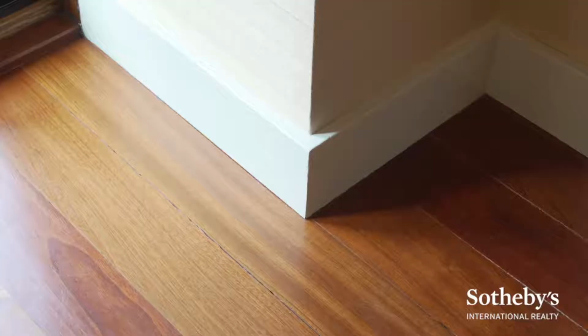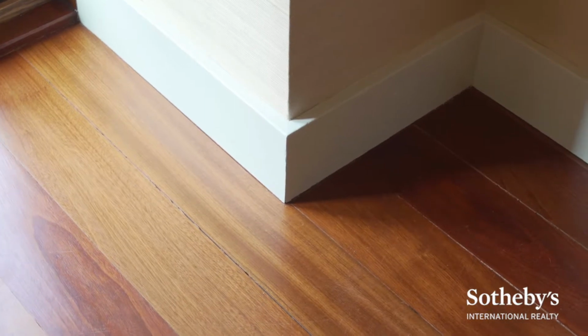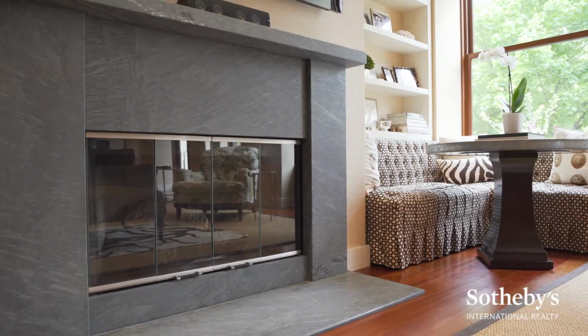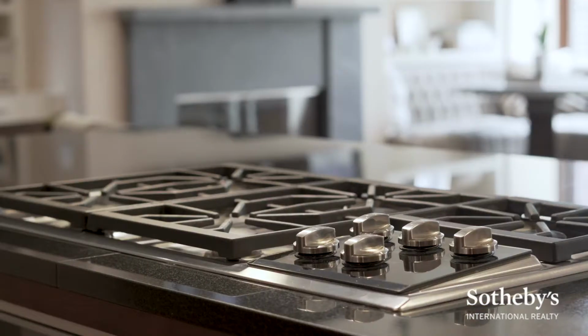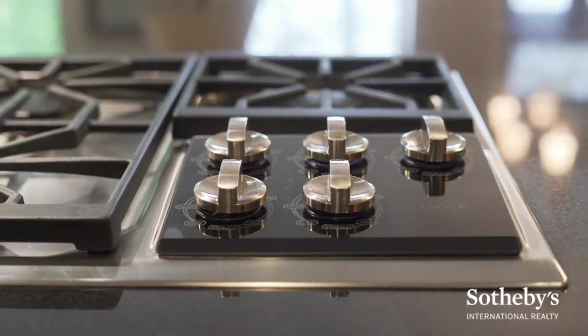With wide plank, solid Brazilian cherry floors, and a gas fireplace, the dining and living area is open to the custom chef's kitchen by Smallbone, which features appliances from Sub-Zero, Wolf, and Miele.